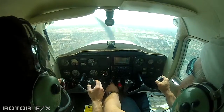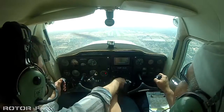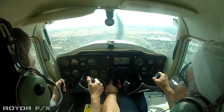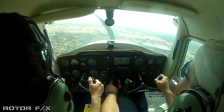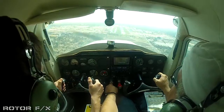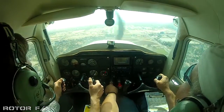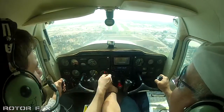Okay, give me 20 degrees of flaps now. Very good. Victor Papa, turn base now, traffic departing the other runway. Notice it's slowing us down. Nicely we're going to come to the right to the center so that we don't drift towards that one. And we want to be right at the center there. There you go. Okay, now 30 degrees of flaps.